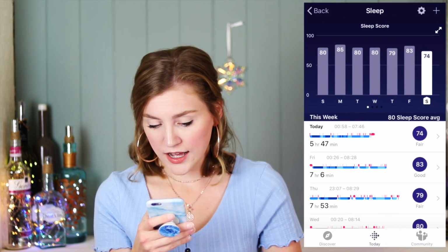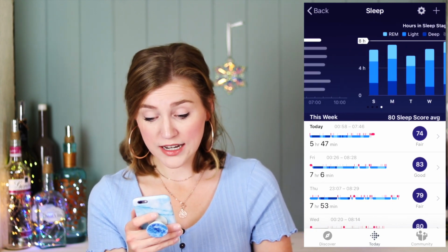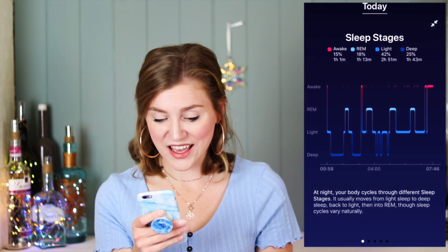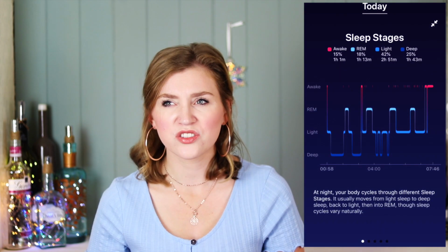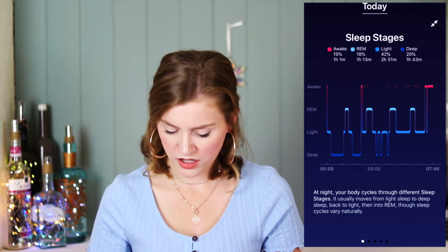I'm like obsessed. I just find it fascinating how it tells when I am in and out of sleep. If I click on last night, it tells you all the different stages, doesn't it? The awake, the REM. That's a song, isn't it? Or is that a band? Could be a band. Hey Siri, is REM a song or a band?